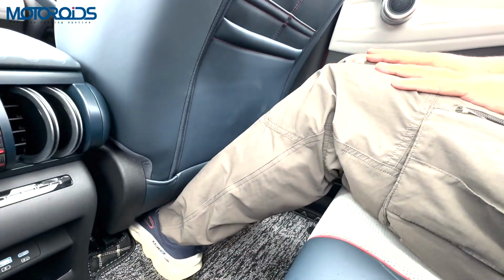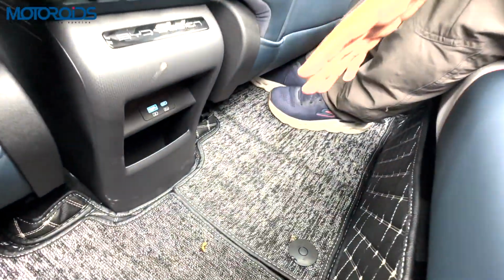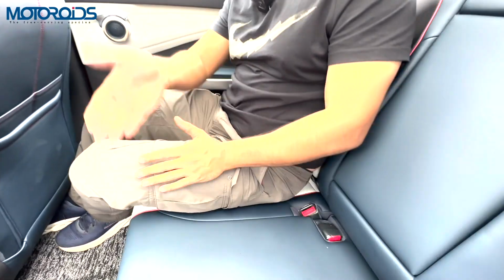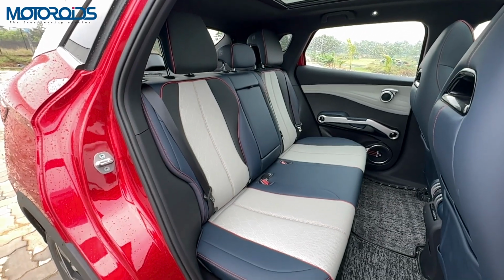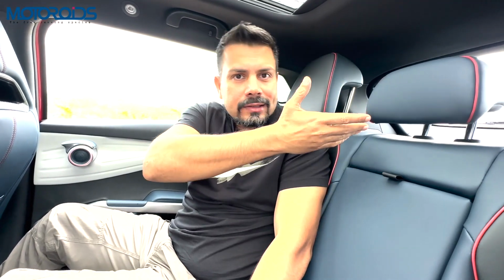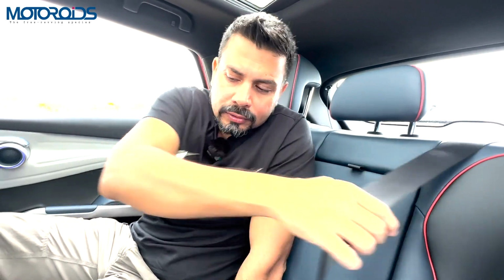You have some space under the front seat to move your legs around, and since this is a flat floor, you actually have the space to seat three, although not for very long journeys, as evident with the three separate headrests that you have for three different passengers. You also have a proper 3-point seat belt for the third passenger.